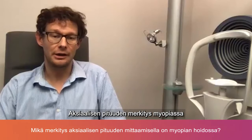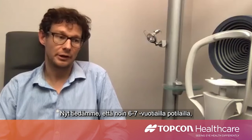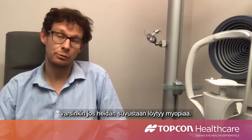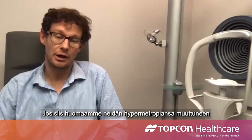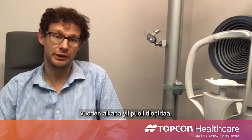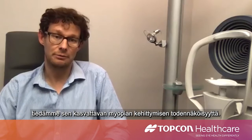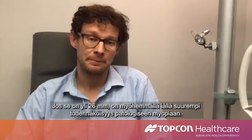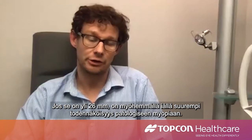The importance of axial length in myopia management is becoming more and more key to our understanding of myopia control. So we know now that patients at around the age of 6 to 7 with a low hyperopic prescription of around 0.75 will have an increased chance of developing myopia, coupled with the fact that they may have a family history of myopia. And indeed if we see their hypermetropia shifting and reducing over a year by half a diopter, we'd know that would increase their chances of developing myopia. Axial length measurements in normal populations are between 23 to 25 millimeters, and anyone over 26 millimeters will have an increased chance of myopic pathology later on in life.